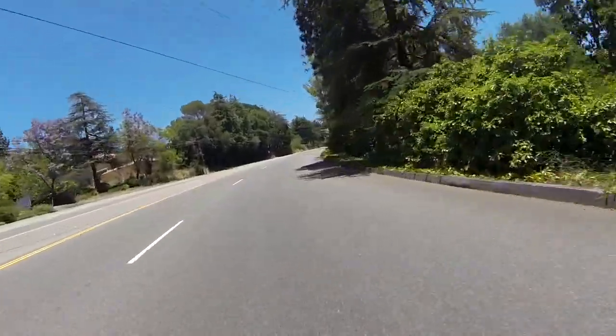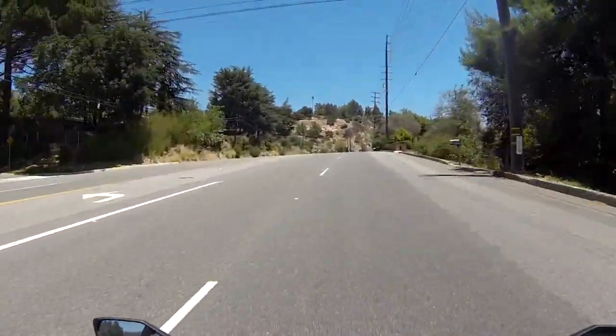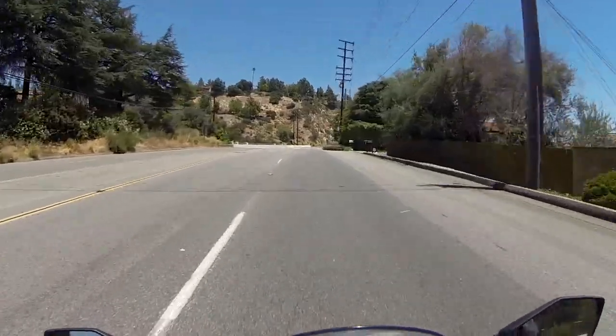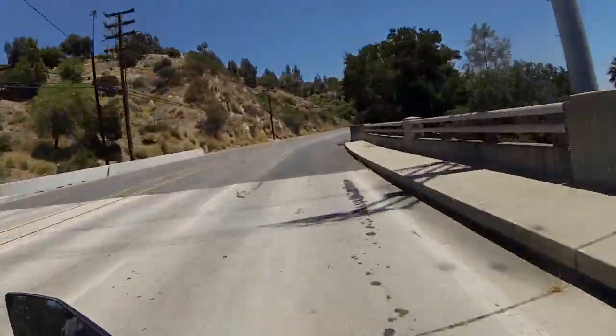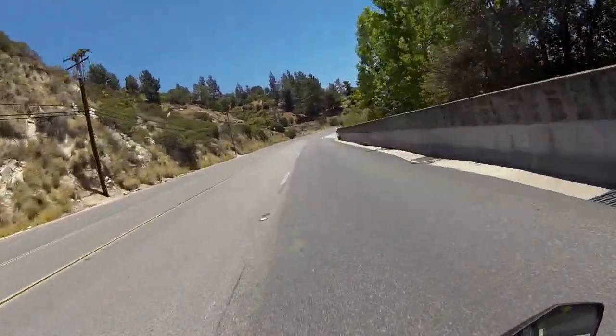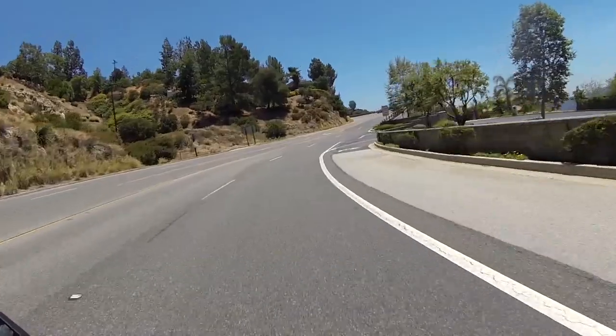So I'm starting a little late in the day. It's almost 1 o'clock. So maybe a bit more crowded with cars or less crowded with bikers. We'll see. It's a little hot, but not too bad. Got my ventilated gear on, so I'm prepared for the heat.